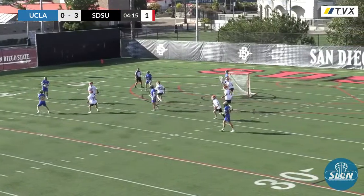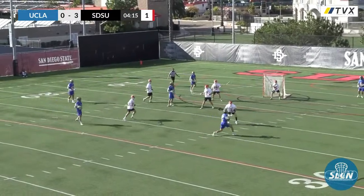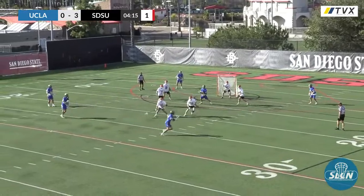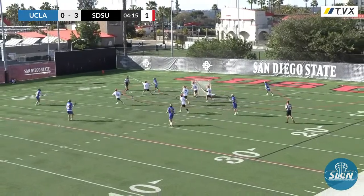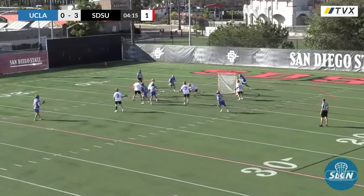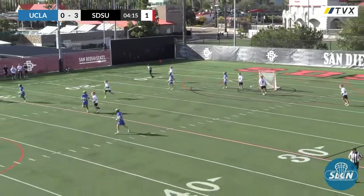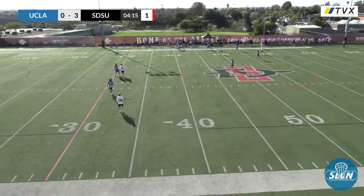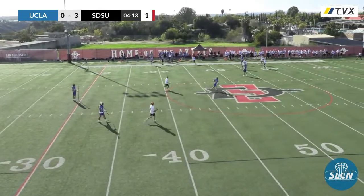Looks like the Aztecs are content to come out and pressure a little bit. Sometimes pressuring on man down really speeds up the offense. Offensive players, sometimes with the pressure, you have to almost step back. I don't know if you want to dodge on man up. Well, they're going to get lucky here as he threw it away. Oh, wow. Spectacular ground ball. The referee in the way. He is part of the field.